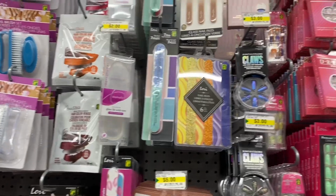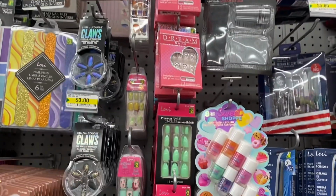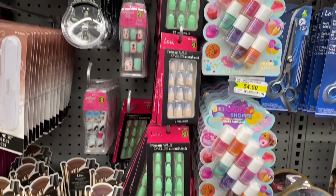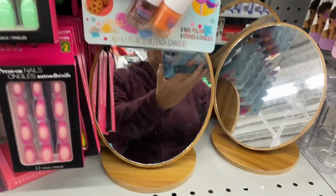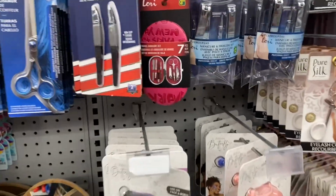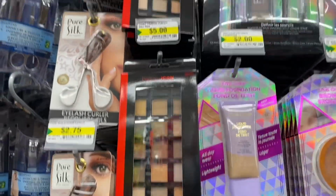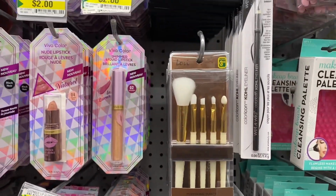Today, I'm taking you with me to my local Dollarama, and I find so many beautiful items in the beauty aisle, in the kids aisle, stockings, and toys, plush toys, leggings. You can make up any budget basket for Christmas.